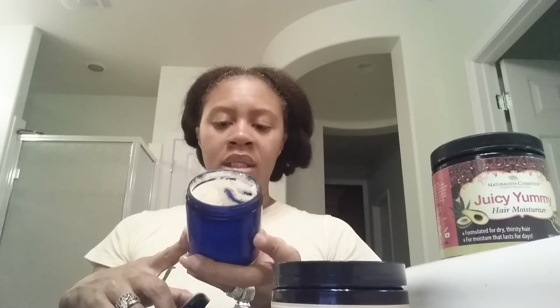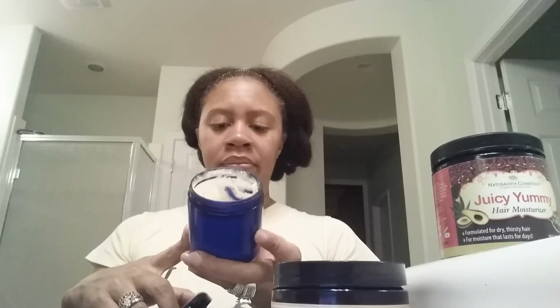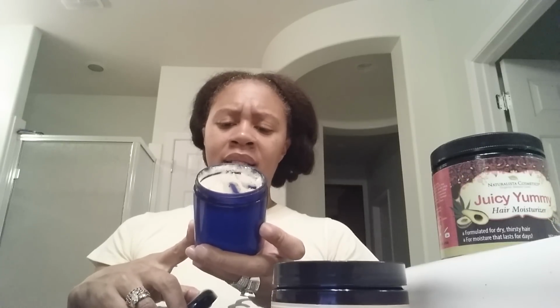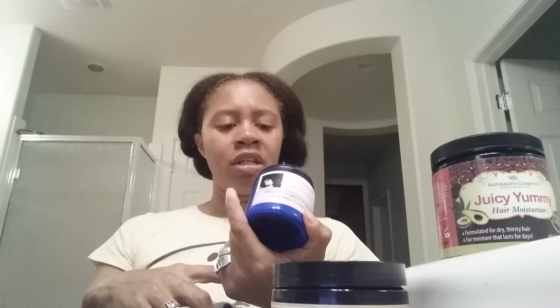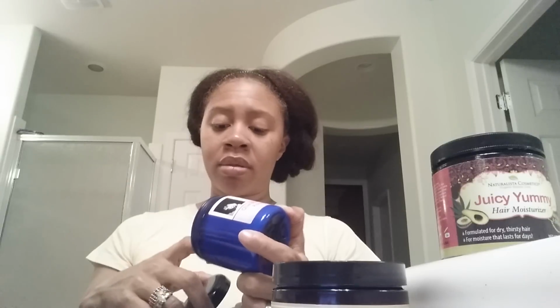Yeah, I use this as a butter because I see butter in it. It says apply to damp hair or dry hair as a styler. I maybe should have looked it up, but I think I use this as a butter, if I'm not mistaken. Yeah, I think I use this as a butter. I know I didn't use this as a moisturizer.